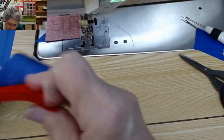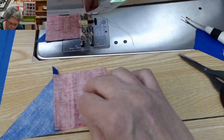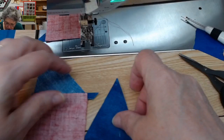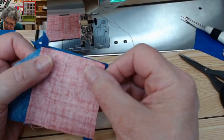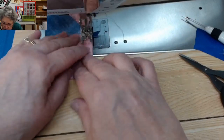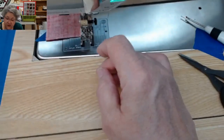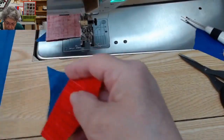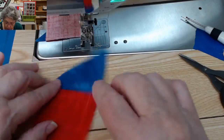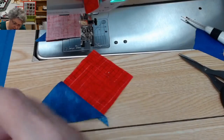So every time I add another triangle, I'm going to start by finger pressing. I want this to line up so that all of them end up oriented the same way, and I'm going to line up the corners. You'll get your own rhythm for how you feed these through and make sure that they're on the correct side of that center square. Sometimes if you're making one with a shaded 4 patch or a half square in the center, that may make it a little easier to figure out which side this triangle needs to go on. But in this case, I'm just adding them.